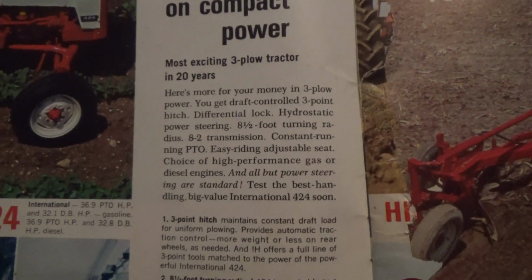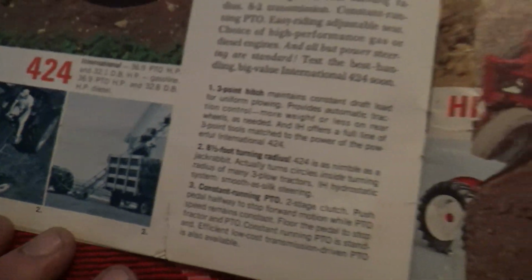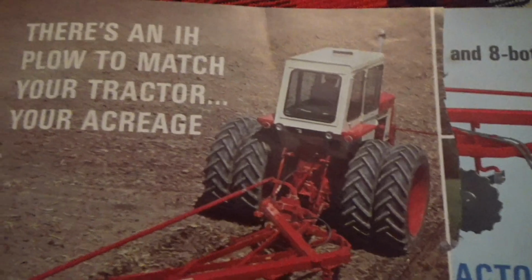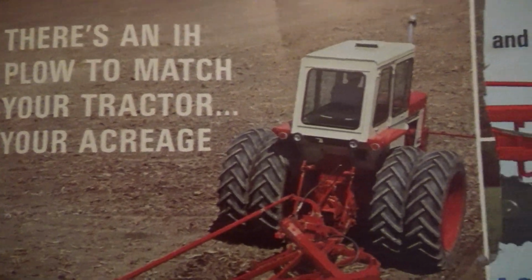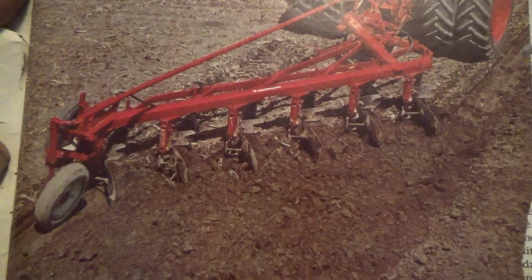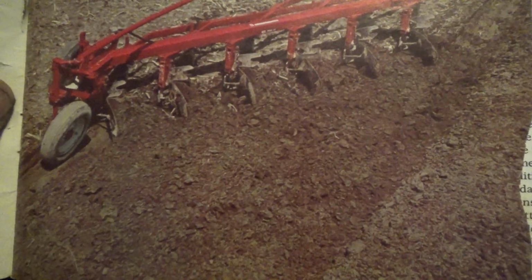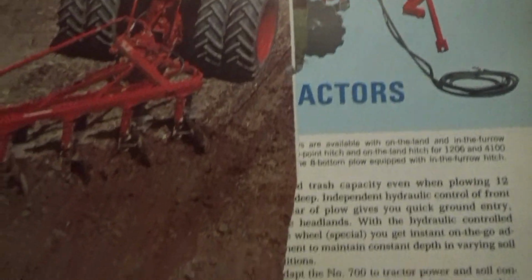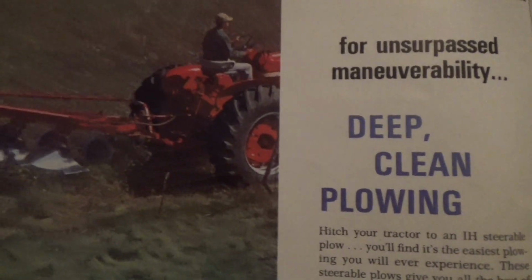Three-plow tractor. How much horsepower is that thing supposed to have? Yeah, 36. Now, some bad boy tore out some pages, which is awful, but I guess it happens even in the best of families. Good size plow. 1, 2, 3, 4, 5, 6. 6 bottom. Yeah, land like that turns over. That's nice. You don't even need a disc yet. You could probably handle 10 bottom plows with that. Yep. Missing the edge of a page. Sorry about that.